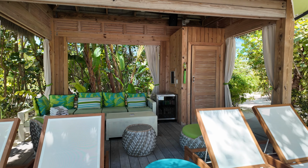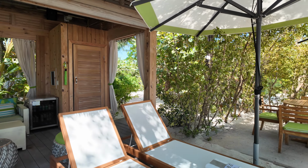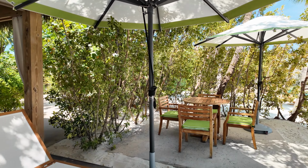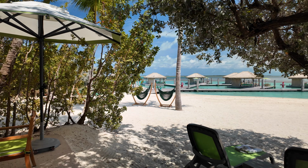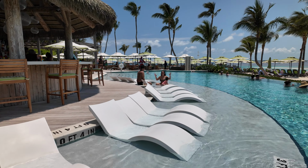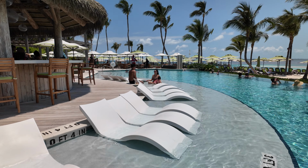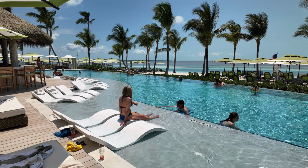So I have no idea. I didn't want to upgrade. I didn't even want to be tempted by it, because I would have loved to have one of those over-the-water ones or even that beach one that I had mentioned. So that is something that is interesting. Keep that in mind also. So those are just some tips there at the beach club. You're going to 100% love it.